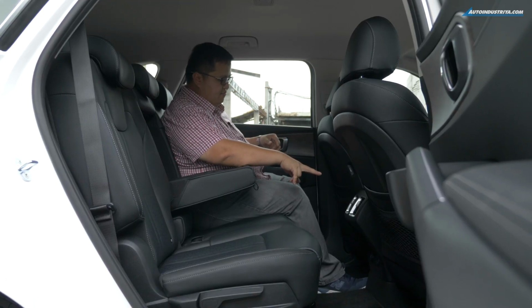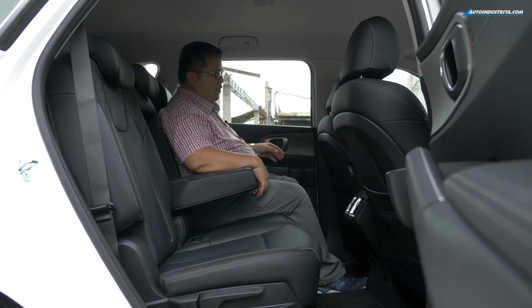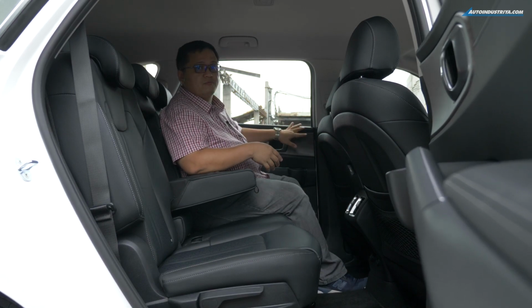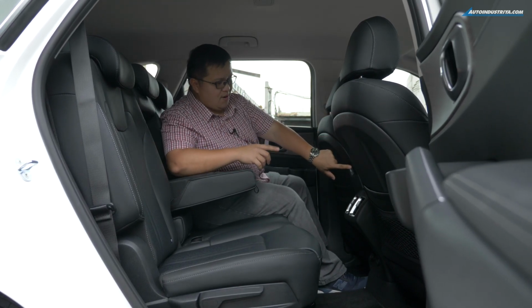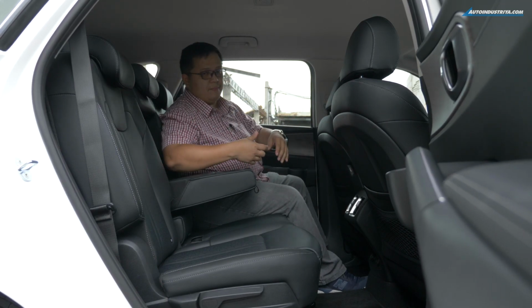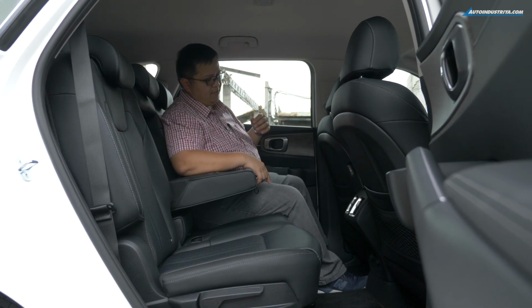So you got AC vents right here, 12-volt outlet, USB port, cup holder, power window, the wood trim here, which by the way is one of the nicer wood trims we've seen in the class. The nice backrest here. There are USB ports, surprisingly, right here on the rear seats, on the backrest. So if you want to charge and have it right up here, you can. There are no pockets here where you can put it apart from the main pocket right there.